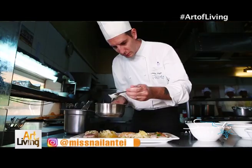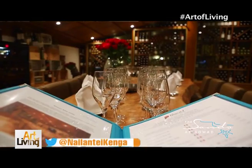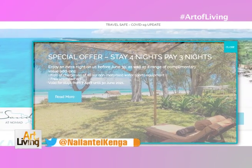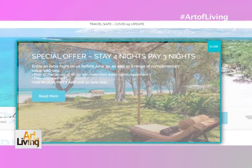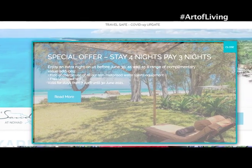Can people make bookings throughout the year? Yeah, we are always open. Both Nomad Sands and Nomad Sands Charlie are always open. They're running an offer, stay 4, pay 3. So we just need to book as soon as possible. Guys, if I were you, I really want to do that. I want to come here and take advantage of the offer. It's a really good offer because everything here is super amazing.